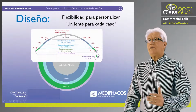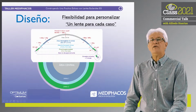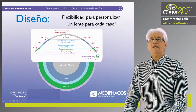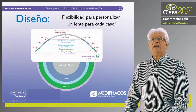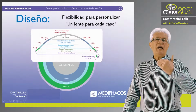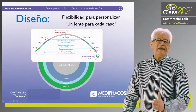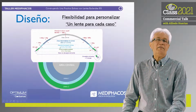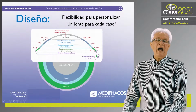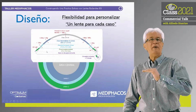Now let's see how we can customize this lens. If you look at the arrow, in the central zone, I can increase and decrease 200 to 300 microns. And we can do it in the intermediate zone with fewer microns. I can handle plus 200 and minus 100. I can still go over the limbar zone with more than 200 microns.